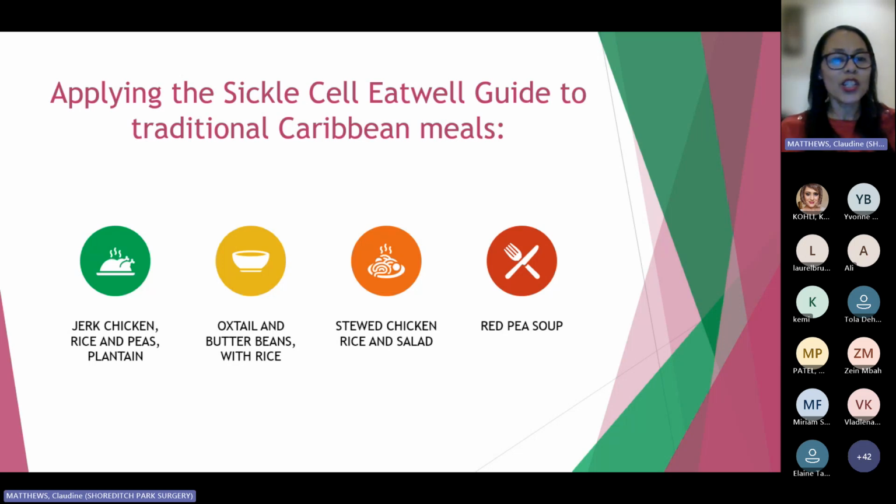Again, examples: jerk chicken, rice and peas, plantain, oxtail and rice, stewed chicken and rice, red pea soup. When you're preparing these foods, you can have them. If these are your staples, you can have them. But pay attention: what ingredients are you using? How much are you using? Are you adding in the OXO cubes? We know now that reducing salt can help in terms of your kidney health, etc. So it's just paying attention to what you're doing, what types of foods you're choosing, the portion sizes, and making those adjustments, as I've mentioned already.